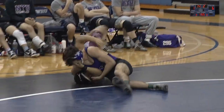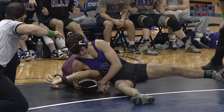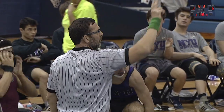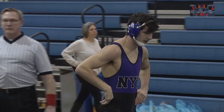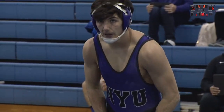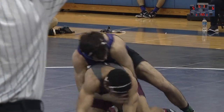So again, look at that little headlock action for Cade there. So Loney will pick up a couple points. Yeah, so basically 2 and 2, I believe. So takedown, 2 back points. So puts him right back in the match, takes the lead. So again, both these guys are choosing to go upper body, and Cade, the NYU wrestler, definitely has a height advantage.